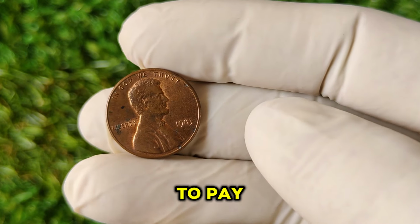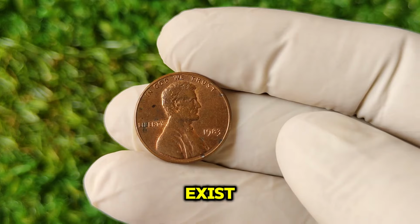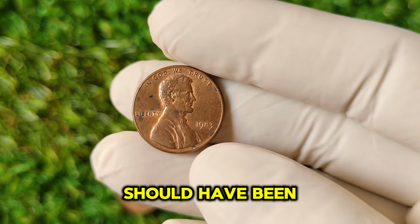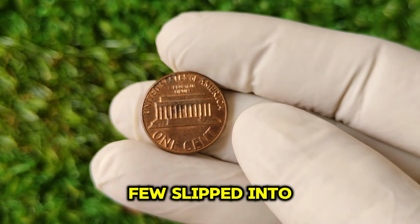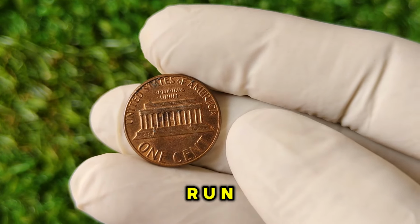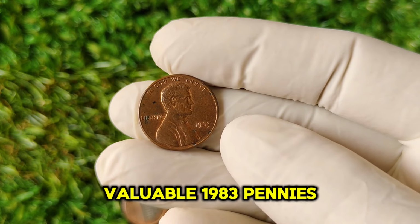Collectors are willing to pay top dollar for these copper 1983 pennies because they shouldn't technically exist. The copper planchets should have been fully phased out by the end of 1982, but somehow, a few slipped into the 1983 production run. So, how can you tell if you have one of these valuable 1983 pennies?